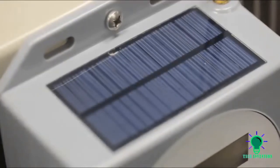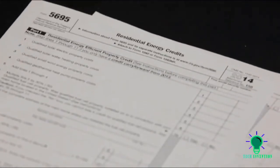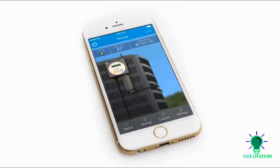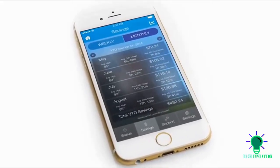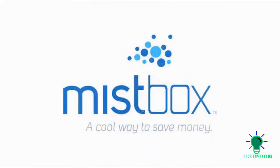Also, because Mistbox is completely solar-powered, it qualifies for a 30% federal green tax credit. But the coolest part is that you can actually track your savings each month on our mobile app, watching them add up to thousands over the lifespan of your system. So order Mistbox today and start saving.